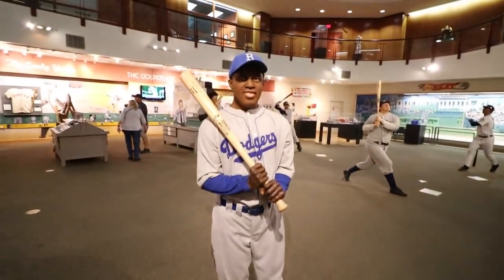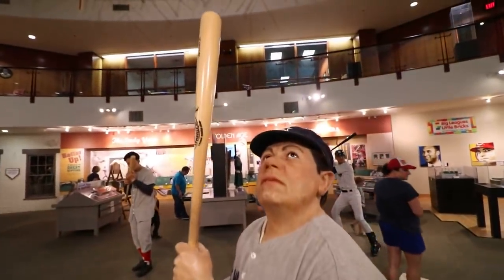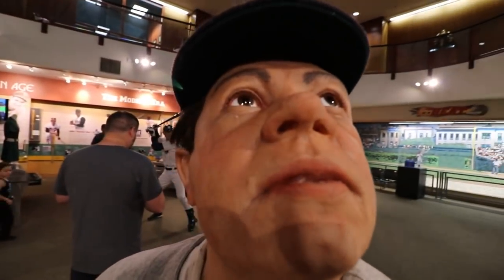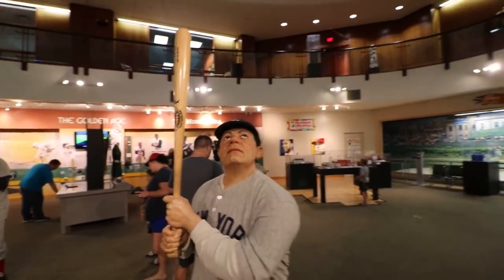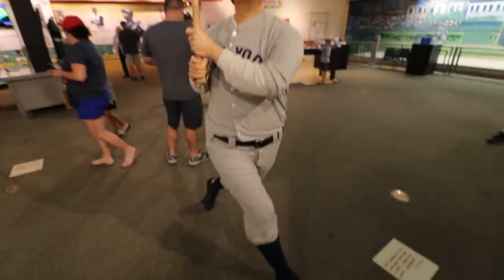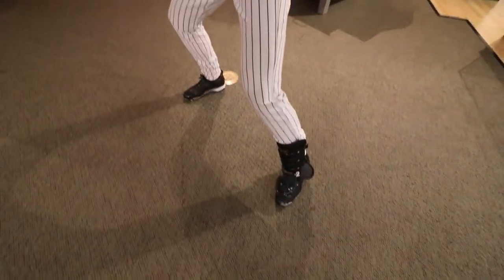Some really cool baseball wax figures in here. There's Babe Ruth looking up into the sky where he has rocketed his ball. I wish we were still in a time where athletes looked like this. That's Ken Griffey Jr. Here's some guy named Derek Jeter.